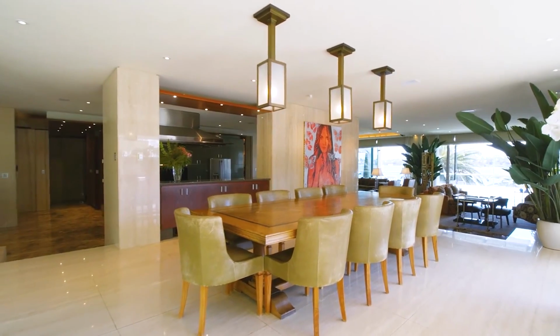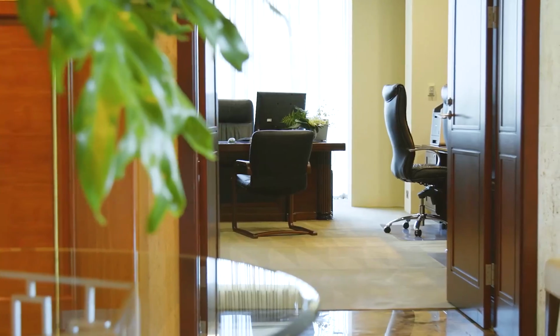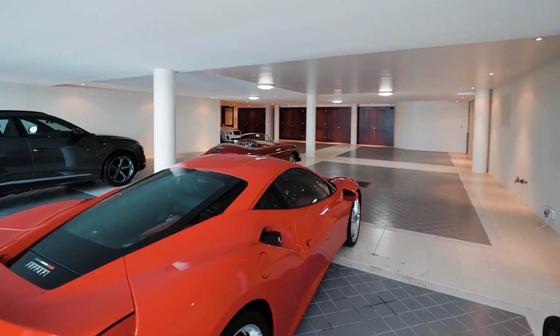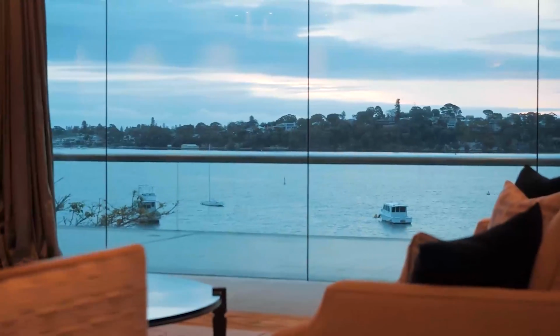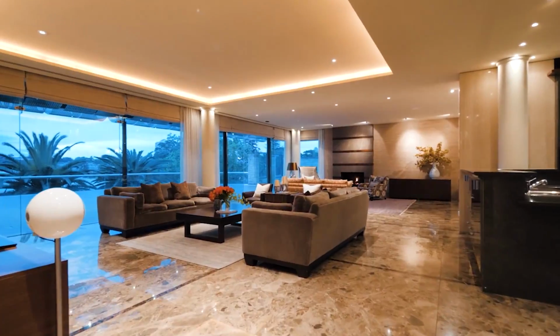This spacious abode offers multiple formal and informal living and dining areas, a study for work, and a dedicated children's playroom. With underground parking for up to 12 cars and enhanced security, including thick limestone privacy walls and infrared CCTV, this exceptional estate provides the ultimate in comfortable and safe living.